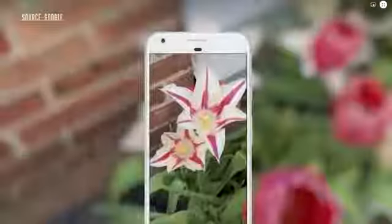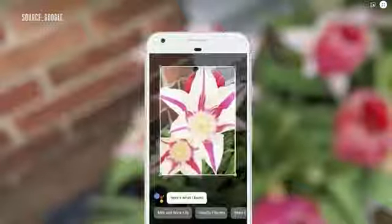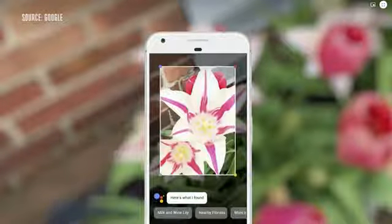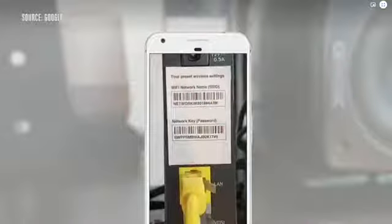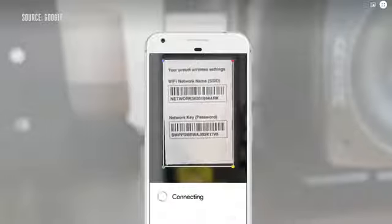So for example, if you run into something and you want to know what it is, say a flower, you can invoke Google Lens from your assistant, point your phone at it, and we can tell you what flower it is. Or if you've ever been at a friend's place and you've crawled under a desk just to get the username and password from a Wi-Fi router, you can point your phone at it.